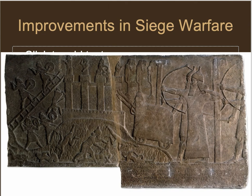Okay, some of the improvements to siege warfare, we've already seen some of them, but let's look in more detail at some of the techniques. We looked at those siege towers, those rams, right? They were usually wheeled vehicles that were protected by leather with these heavy battering rams, usually tipped with bronze or something like that, that would be used to either knock down the doors of the gates of the city or pry off bricks to create a hole.